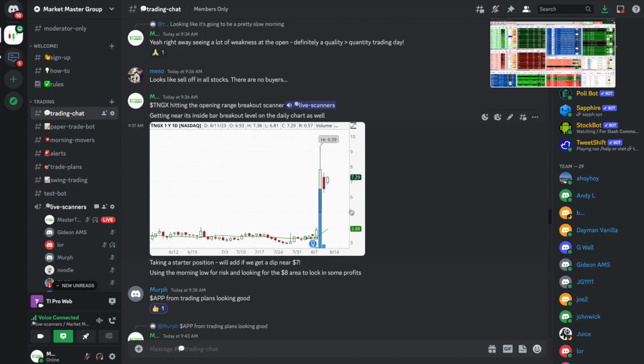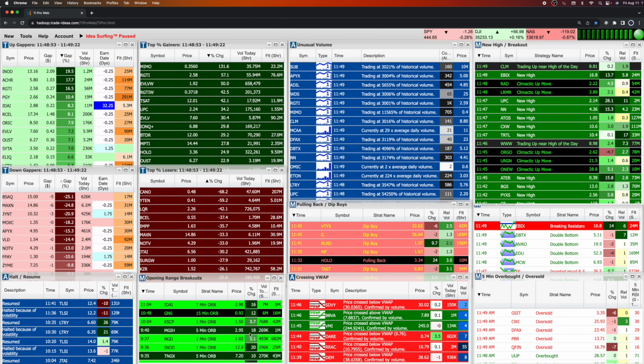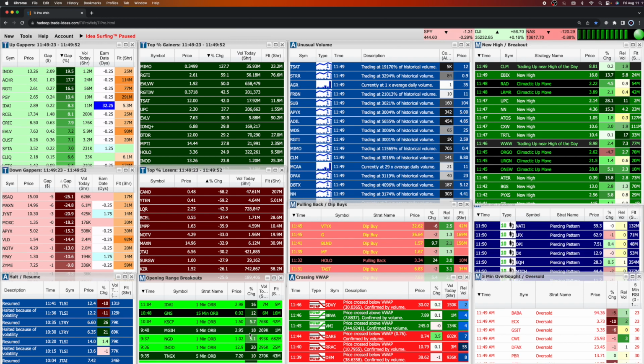But I want to go through these posts that I shared today in the group with the stock TNGX to go through the entire process of what I was thinking behind this trade. So the first post today with TNGX was that this was hitting the opening range breakout scanner. If we take a quick look over here at the scanner stream, all of these scanners are live streamed to our members every single day in real time, so that no matter what strategy they may be using for their trading, they're going to be able to find the best stocks to trade.